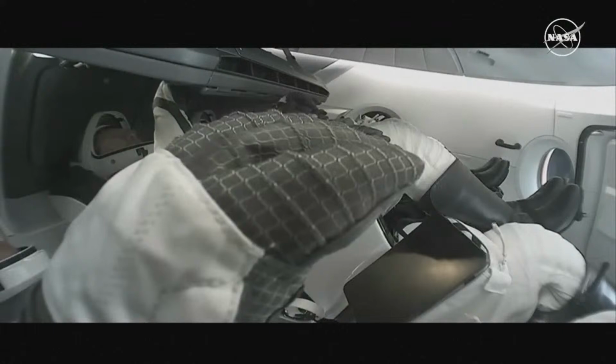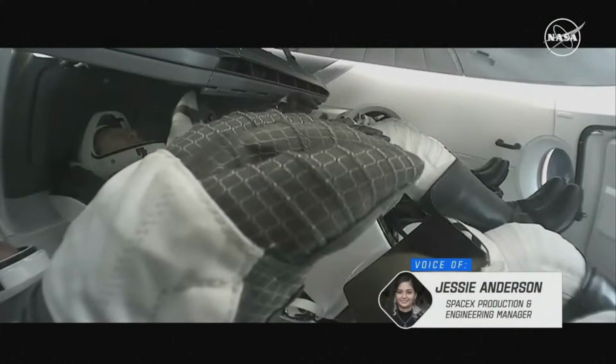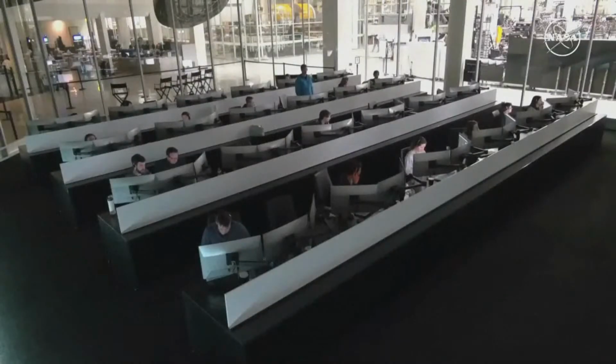Currently, if you're just now joining us, we are looking at a live view inside of Dragon Endeavour, and we can see the commander, Matthew Dominic, in seat 2, as well as Michael Barrett in seat 3 in the pilot seat, as we prepare for the relocation of Dragon from IDA 2 to IDA 3. As we were going through preparations, we were reviewing some data that may have been something to look into, but we did confirm that there are no issues with Dragon and everything is proceeding nominally with the Dragon spacecraft.